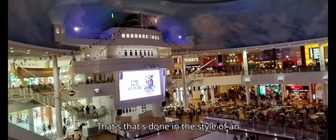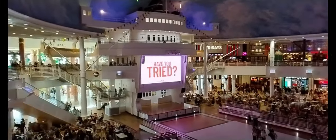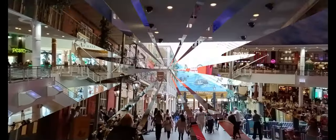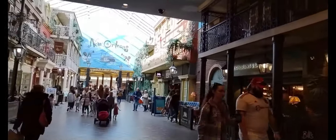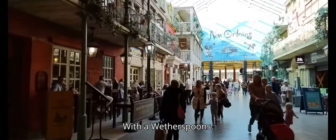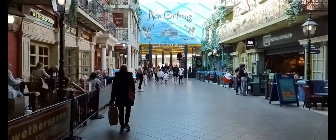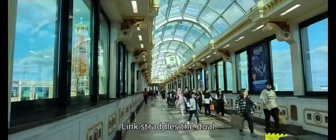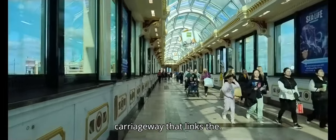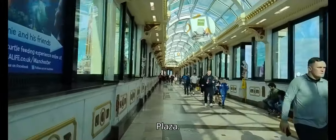And that's done in the style of an ocean liner, cruise ship. So this is the New Orleans quarter, with a Wetherspoons. Link straddles the dual carriageway that links the principal shopping area to the plaza.